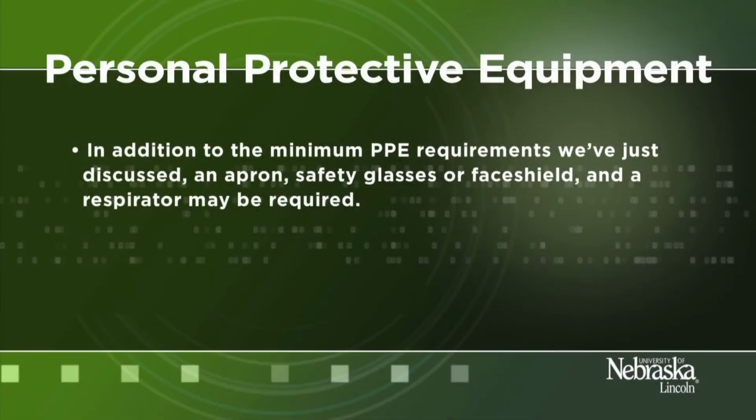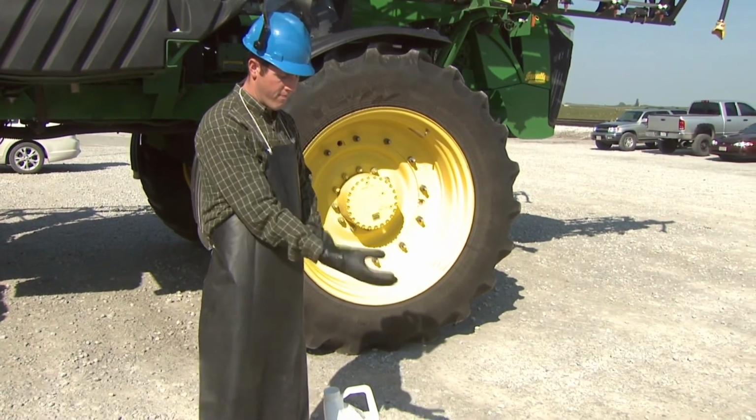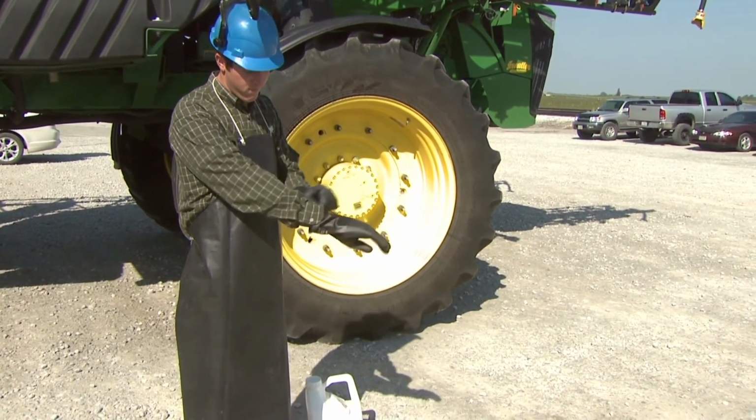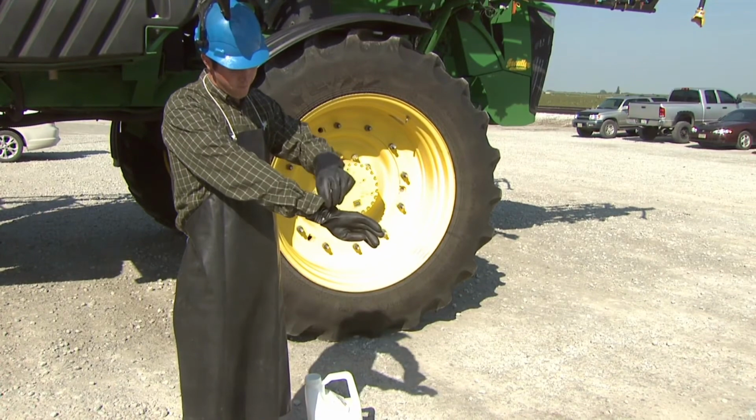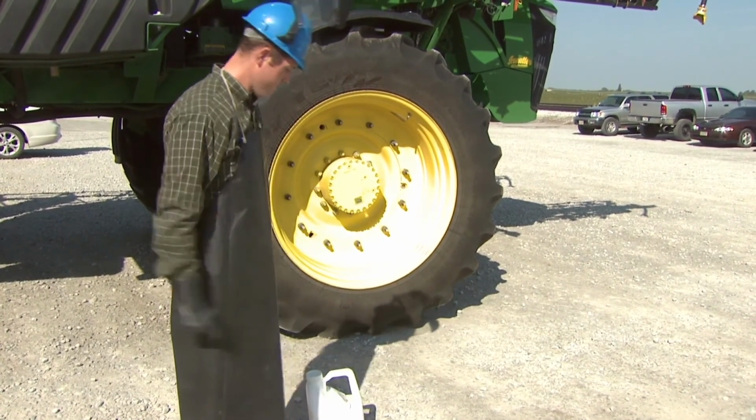In addition to the minimum PPE requirements we've just discussed, an apron, safety glasses or face shield, and respirator may be required. Some things to remember about choosing an apron. When you work with highly toxic pesticides, it needs to be chemical resistant and should cover the entire front of your body from your chest to above your knees.